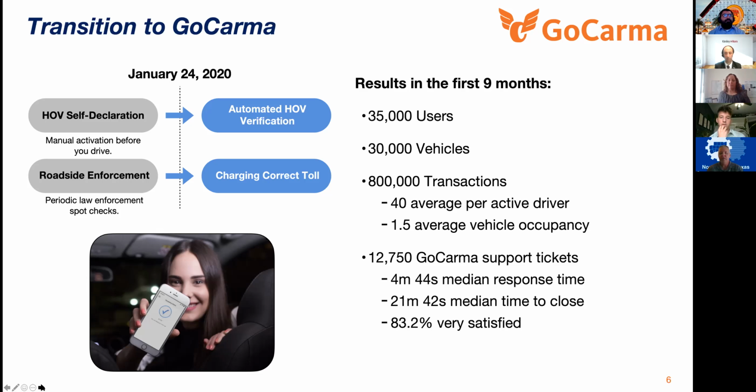So why are there more users than vehicles? As I explained, if you're a passenger, you also have to download the app and be a registered user as well. There have been registered over 800,000 transactions that average about 40 per active driver. So each of those vehicles that are registered have averaged about 40 trips during that period. And the average is about 1.5 persons per trip. So again, the app knows if you're a single occupant vehicle. So that's how you get the 1.5. So about half of the trips that people with the app downloaded are SOVs, and the other half are counted then as HOVs.